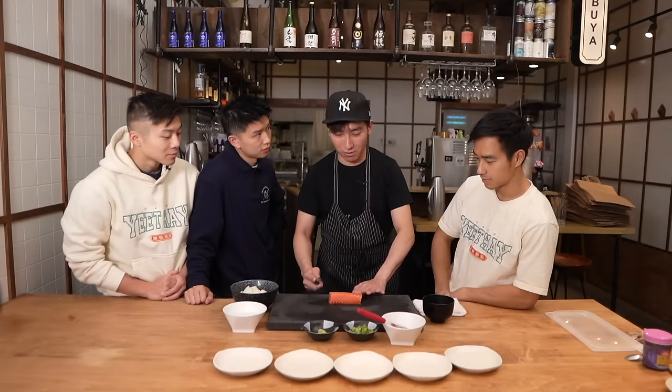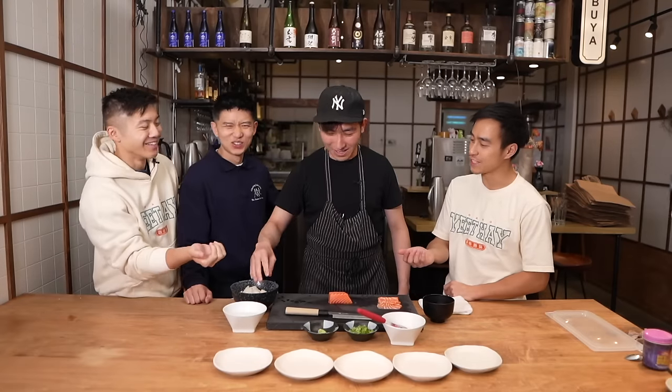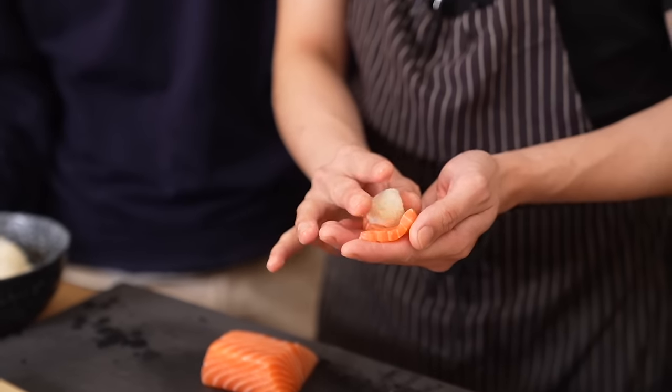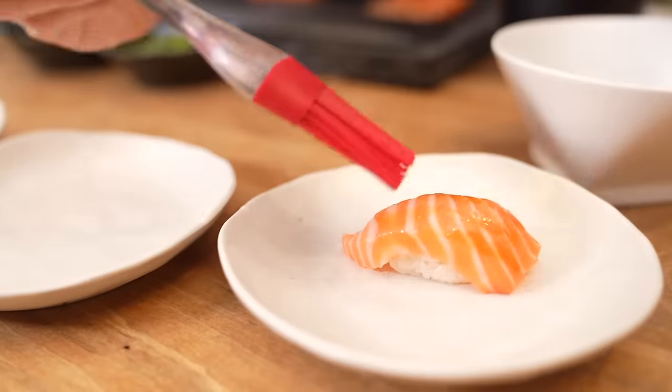Now we're going to make nigiri. Just grab some rice, at least 10 to 12 grams. Oh, so it's 10 to 15 grams. Oh, he's at 14. That's very impressive. Put the fish over the rice, and make a shape. Then after, you put a little bit of soy sauce on top.